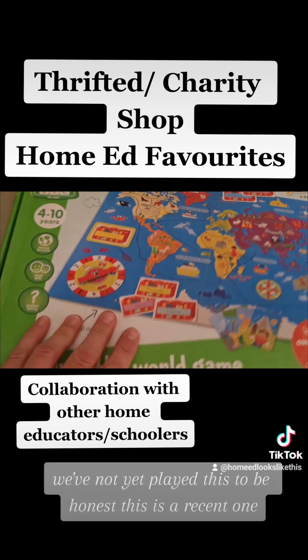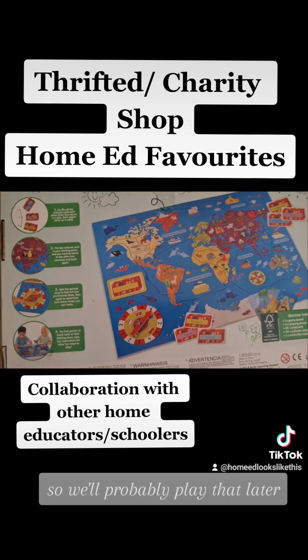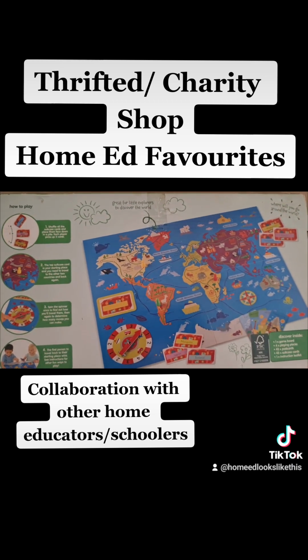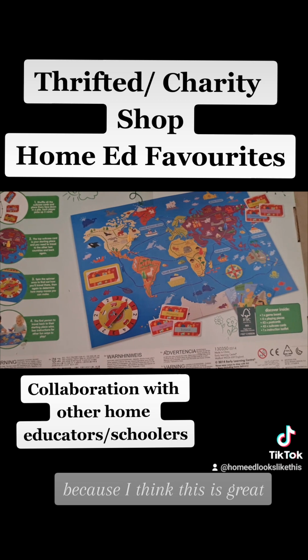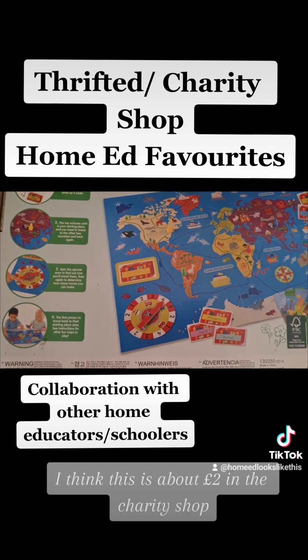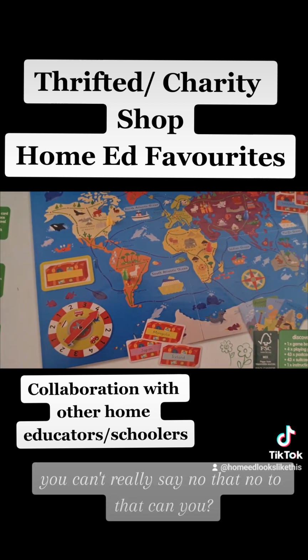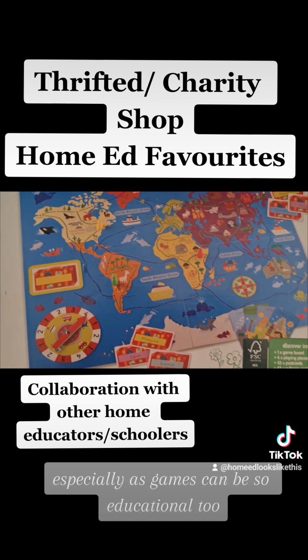We've not yet played this, to be honest. This is a recent one. So we'll probably play that later. Because I think this is great. And again, this was just a couple of quid. I think this was about £2 in the charity shop. You can't really say no to that, can you? Especially as games can be so educational too.